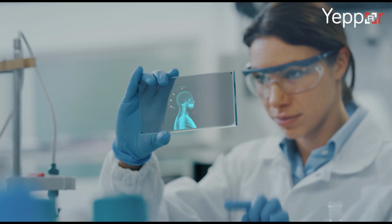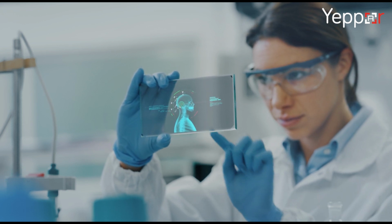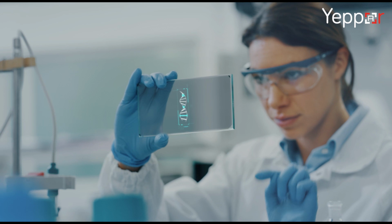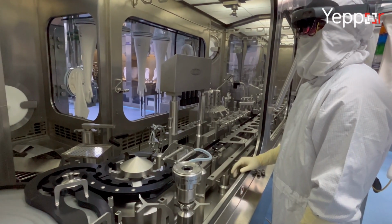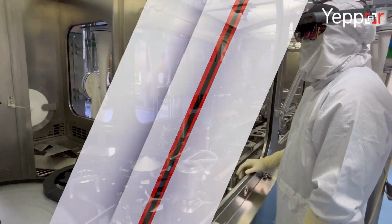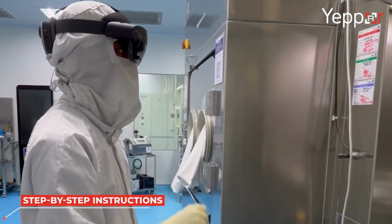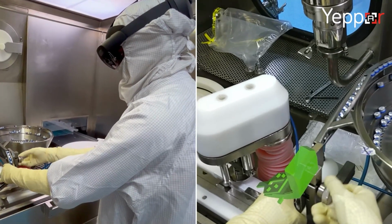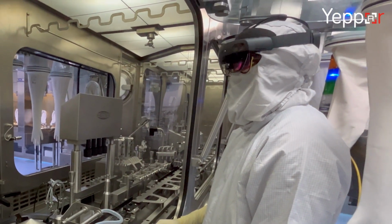Our workers are equipped with real-time information and guidance right before their eyes. No more flipping through manuals or relying on memory. As our technician approaches the production machine, the HMD provides intuitive, step-by-step instructions, guiding them through the setup and operation process with unparalleled clarity. Adjusting parameters and fine-tuning settings has never been easier.